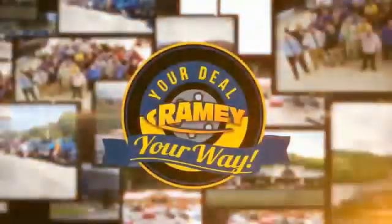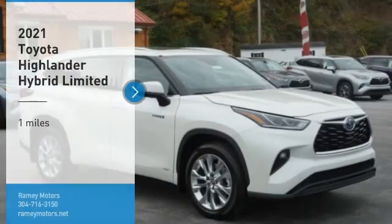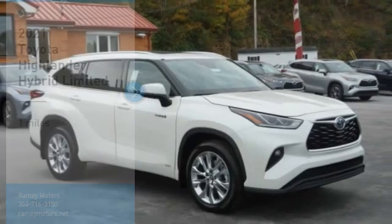Ramey, it's your deal, your way. Come test drive 2021 Highlander Hybrid.